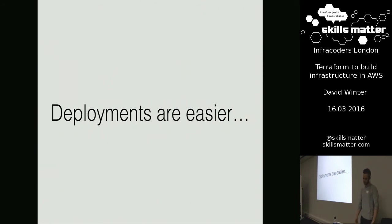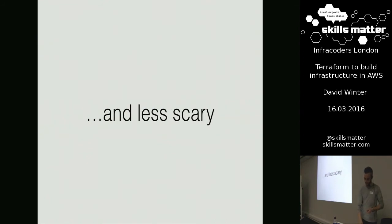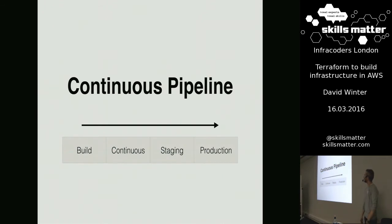Deployments are easier because people don't need to really know what's happening behind the scenes. That means that when you're onboarding new people, they can just deploy without needing to worry. It's great to get teams up to speed quicker like this. And because you're deploying frequently, it becomes a less scary thing, which, again, is great. This lets you deploy up to production daily rather than having to be scared and doing it once a week.